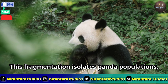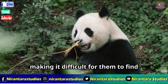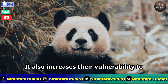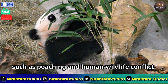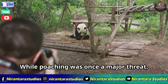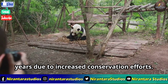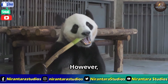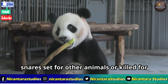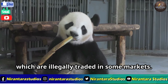changes. This fragmentation isolates panda populations, making it difficult for them to find mates and maintain genetic diversity. It also increases their vulnerability to other threats, such as poaching and human-wildlife conflict. While poaching was once a major threat, it has declined significantly in recent years due to increased conservation efforts. However, pandas are still occasionally caught in snares set for other animals or killed for their body parts, which are illegally traded in some markets.